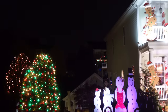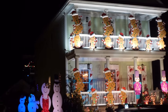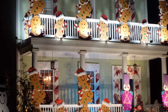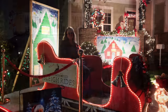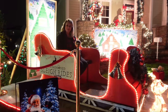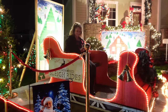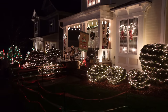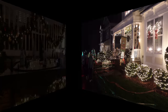House here, it's got a lot of the gingerbread in it. Okay, I guess these people on this house put this sleigh out here for you to sit in. I see a little electric train, and I love electric trains, so I'm going to have to get closer to that.